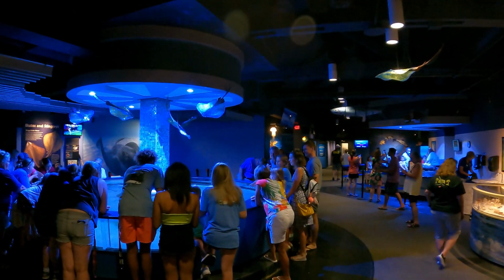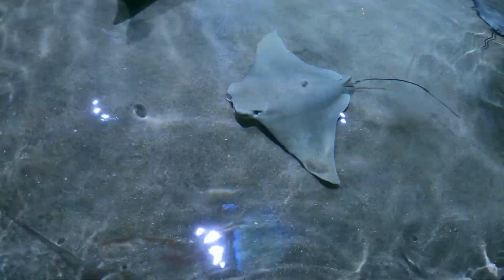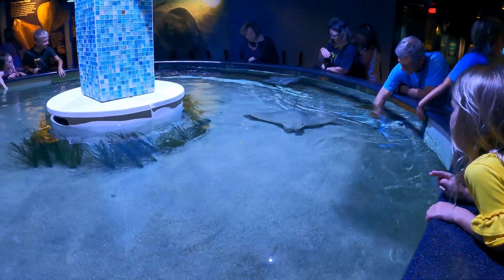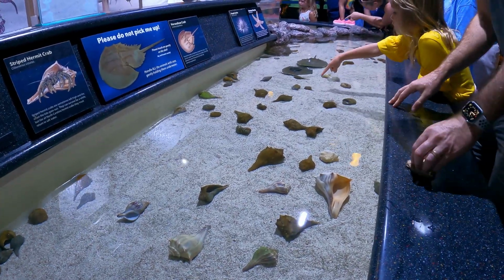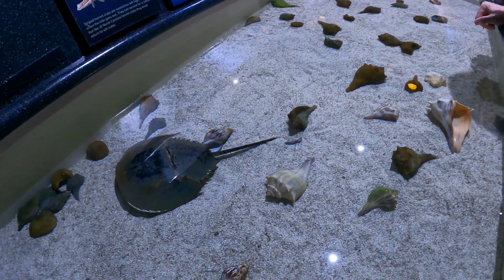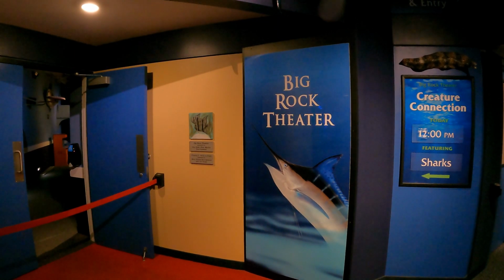There are several interactive exhibits. You can pet a stingray, a horseshoe crab, or join in feeding time with sharks. All details are on their website. Here we have the Discovery Classroom.